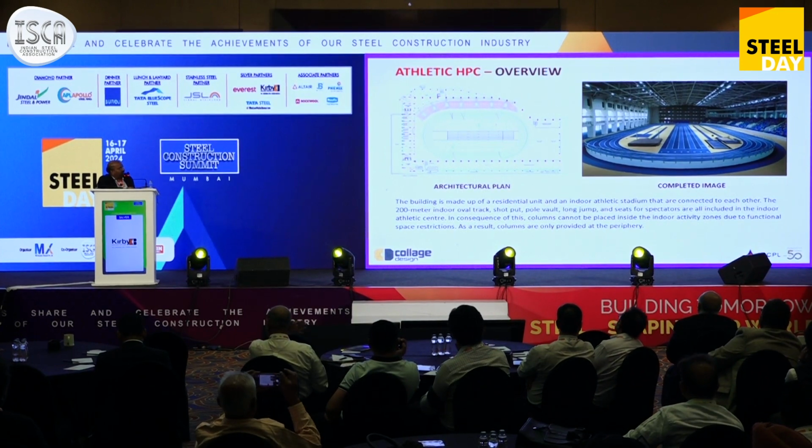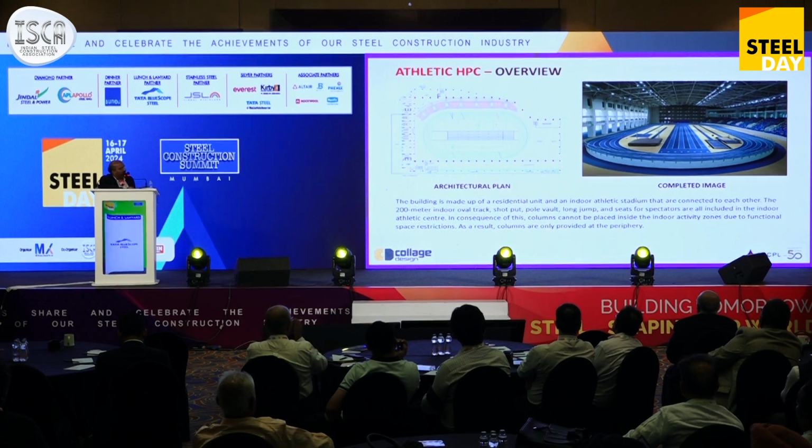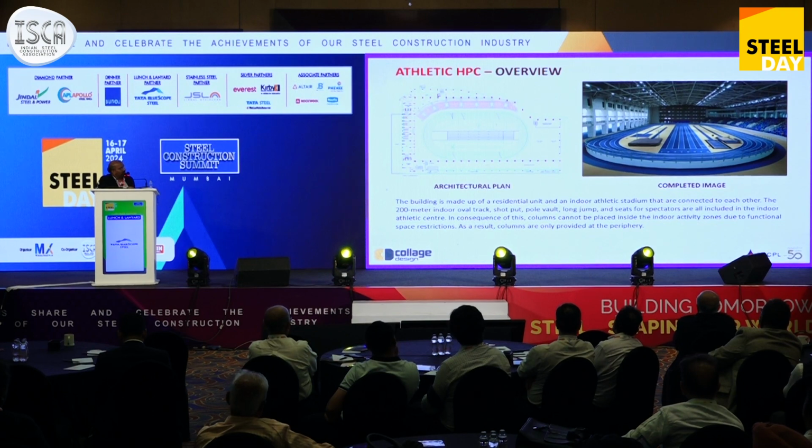And onto the right, that is the completed image, which gives a glimpse of how it is encompassed. The athletic track is already in place, and you have the columns which are wide apart, and the entire composition in a glimpse.